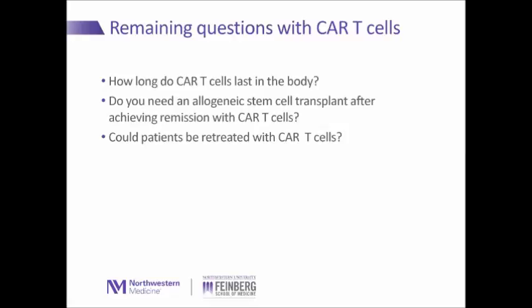There was one trial that did show that if you could become negative for that minimal residual disease with CAR T cells, you did just as well whether you had a transplant or you didn't. So this is really what some of the current CAR T cell trials are trying to answer. And the other thing is, if the CAR T cells wear out and disappear from your body, could you just get retreated with it? That's the next question that a lot of the clinical trials are trying to answer for us.